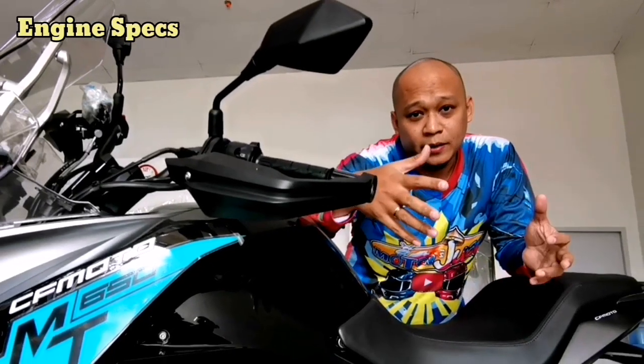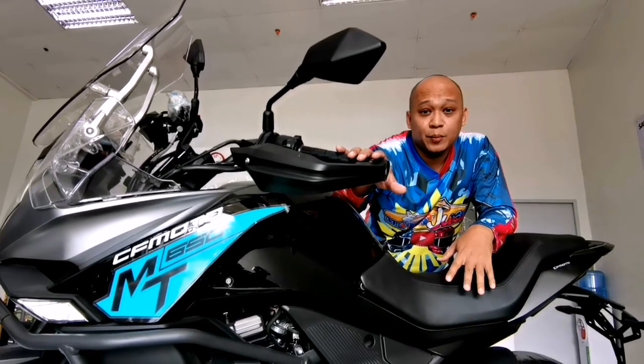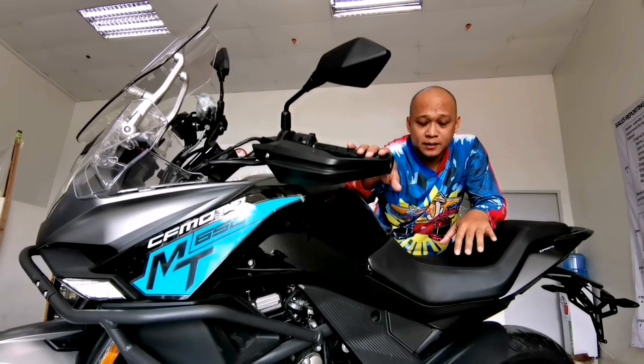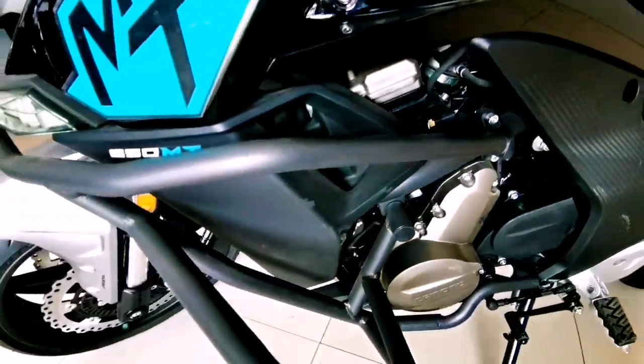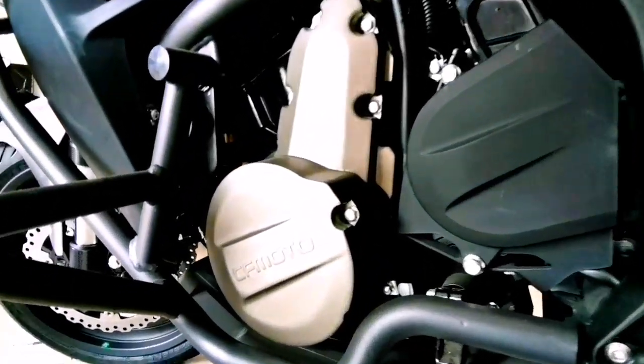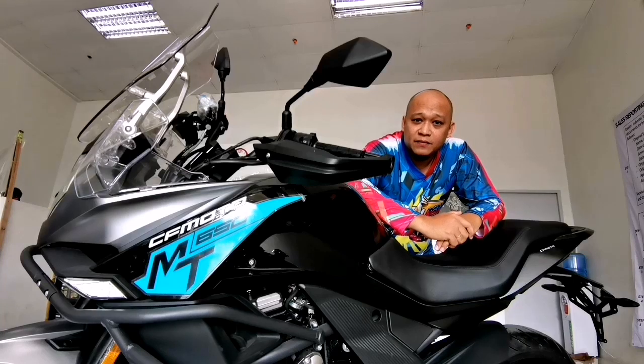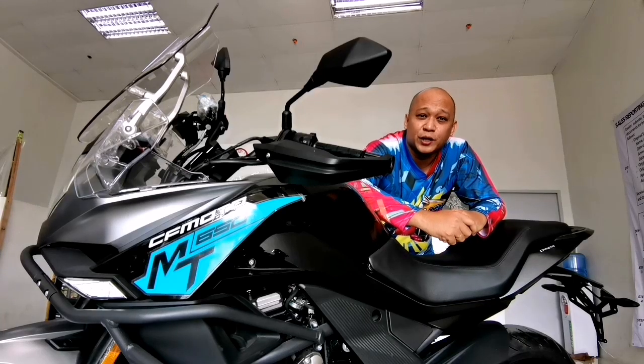Okay, so brothers, let's start with the engine specs first. So this is a 649.3cc displacement motorcycle, liquid cooled parallel twin, and it also has 6-speed manual transmission. It gives 71 horsepower. It has a bore stroke of 83 by 60 millimeters. Pretty much the same as the Kawasaki Versys, and it gives a torque of 62 Newton meters at 7,000 RPM. So just a little bit under the Kawasaki Versys 650, which gives about 64 Newton meters.